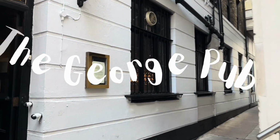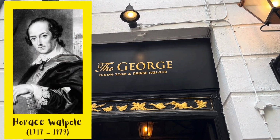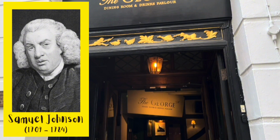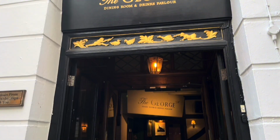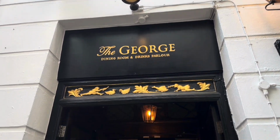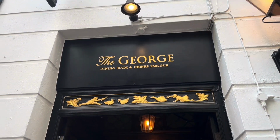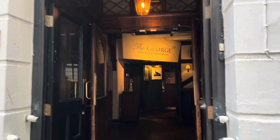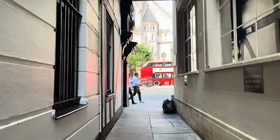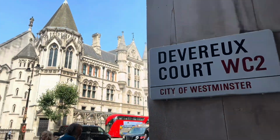Right, we're just walking past the George pub, a favourite drinking hole of a few famous peeps. Horace Walpole used to drink in here, and according to legend, Samuel Johnson used to spend so much time here he even had his post sent to this address. This isn't a listed building for some obscure reason, but it was established in 1723 and it was originally called George's Coffee House. And quirky little fact, during the 18th century, coffee houses were often referred to as penny universities, because for the price of a coffee you could engage in some lively conversation on politics, philosophy, science, law, all that good stuff.